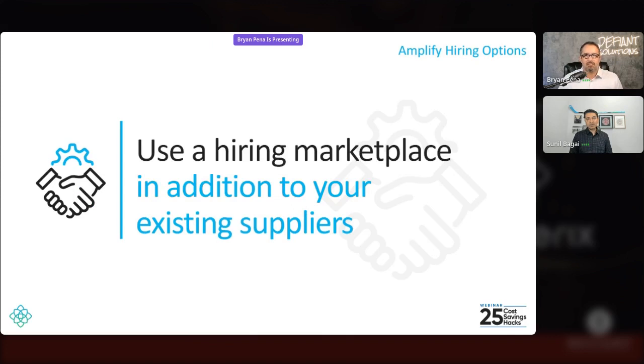And so this one is about how do we do that using technology, right? The first two are about accessing talent pools, accessing more suppliers, and yet they don't give you a technological approach to being able to do that in a meaningful way, which doesn't increase administrative overhead or complexity and cost. If you leverage a hiring marketplace, in addition to your existing suppliers, you have access to not just more suppliers, but also more talent pools, which drives down your costs. So a hiring marketplace is an amazing way to get access to more talent using technology as a means to get there.